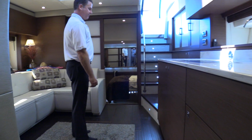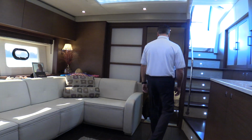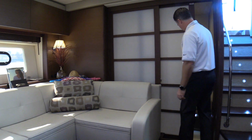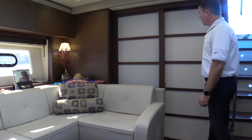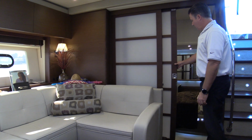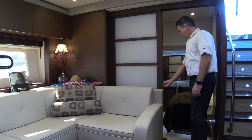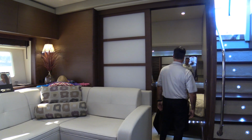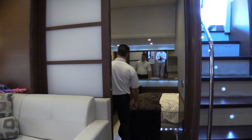The 540 puts the master aft. Pretty cool. They've got a pocket sliding door, so again, the owner's suite can have the privacy, with a nice sliding door. What I like about it is that when the door's open, it feels like one big room, but it's also a wide door you're walking through to get down here into the master.